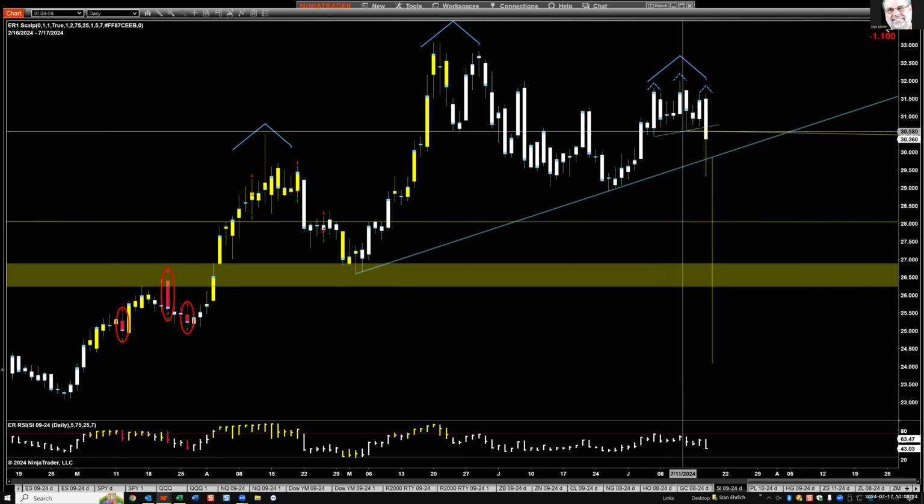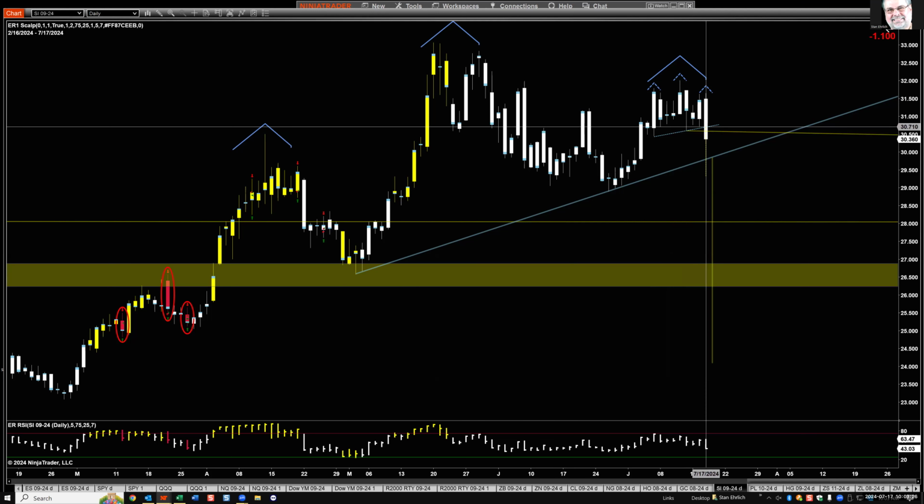I drew it across. It's slightly upward slanted, and it has broken out today, the same day the last shoulder is formed. That's how small this formation is. If you want to break it down into hourly charts, you could probably see a lot more detail.